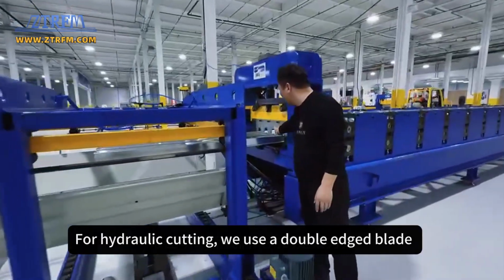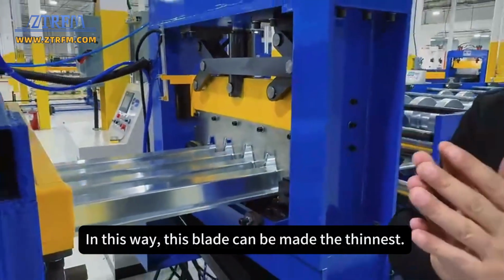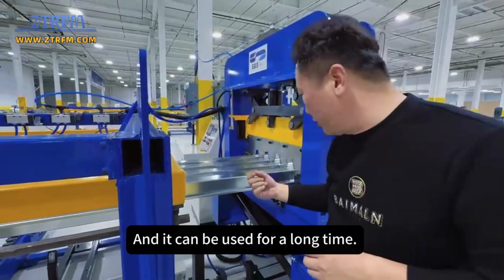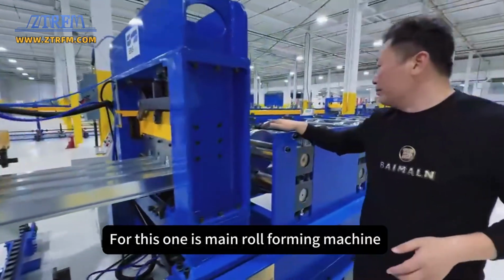For hydraulic cutting, we use a double-edged blade. The upper blade is embedded in the rack. In this way, this blade can be made the thinnest, which allows for minimal material waste, and it can be used for a long time. Durable for continuous use. This one is the main roll forming machine.